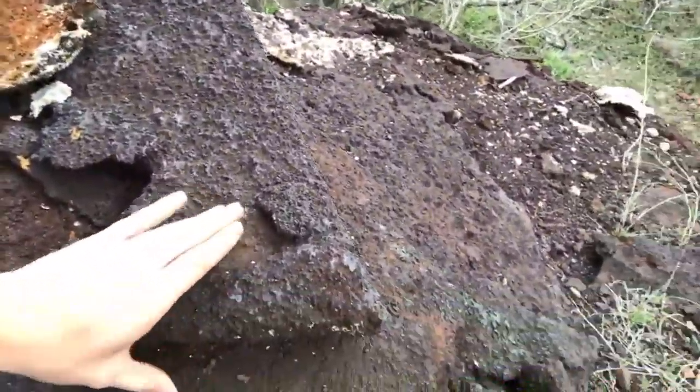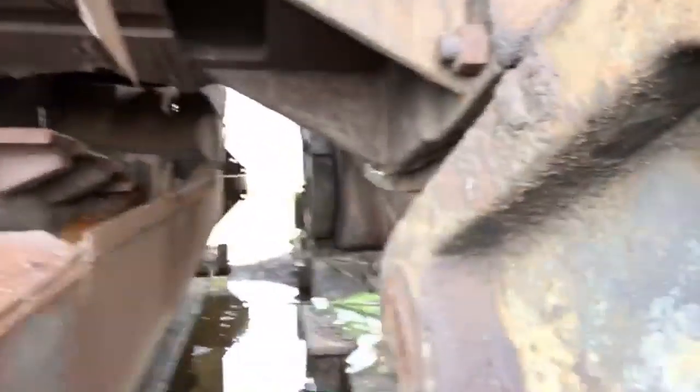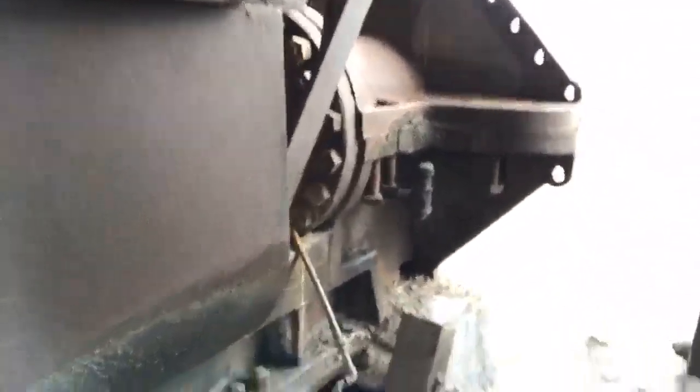Yeah, all this rubble right here, that's all molten metal. It's nasty. Oh yeah. So we're gonna head to this building next. In fact, right now. There's a lot of metal in here. Sludge.